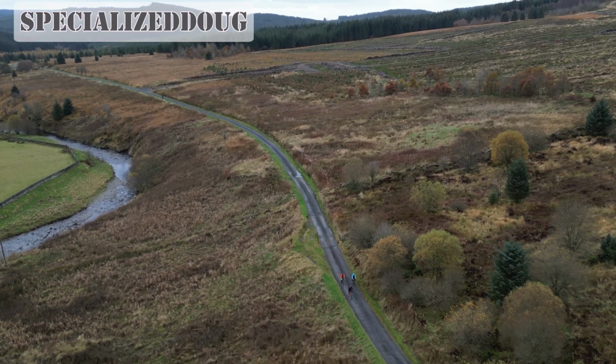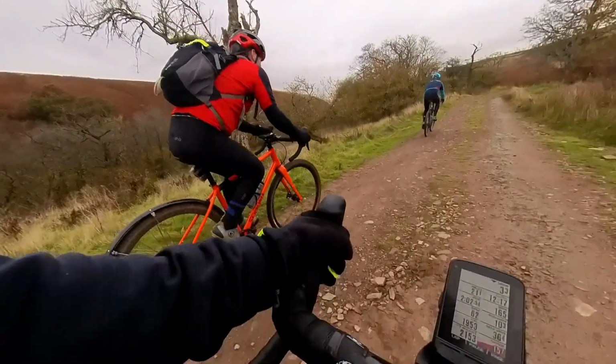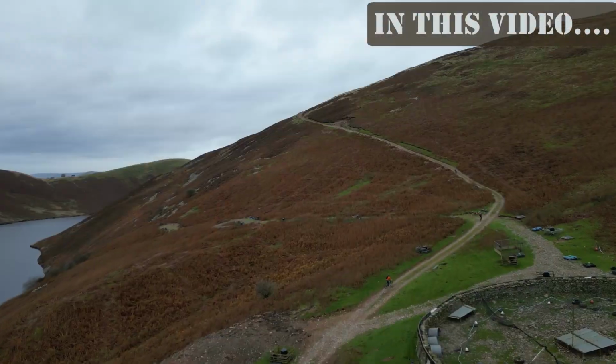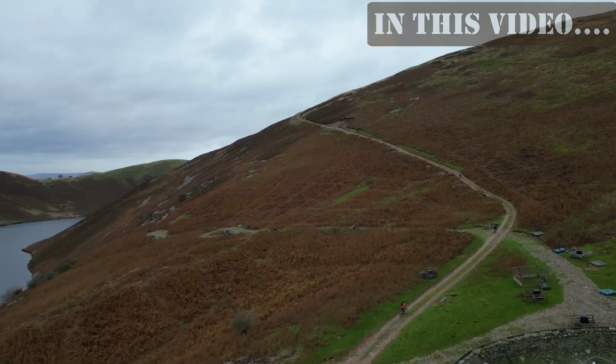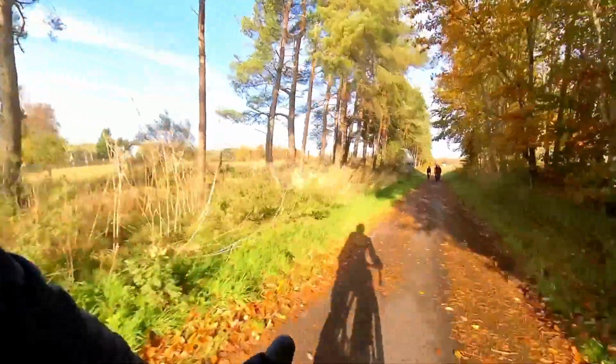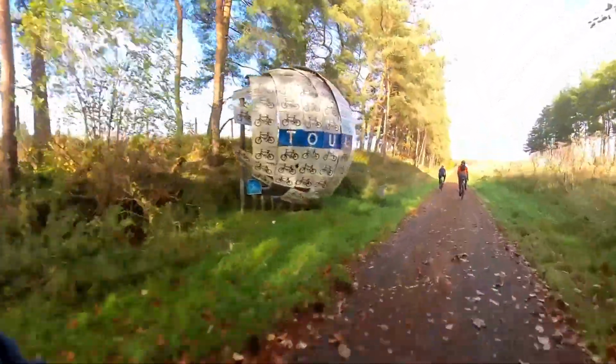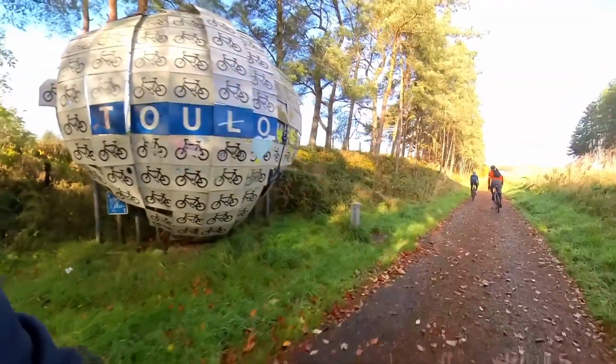In late October 2024, Stu and I were invited by Graham and Cammy to head down to Beattock to do one of their favourite gravel routes. I tried to find out what this sculpture was, and apparently it was made by a local blacksmith and was erected in the early 1990s.